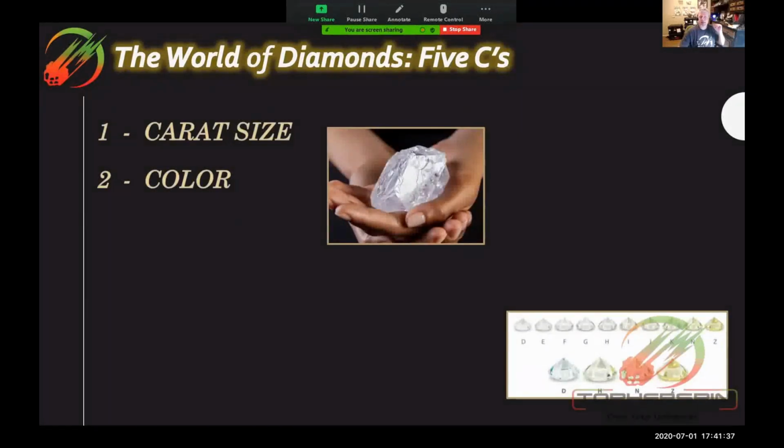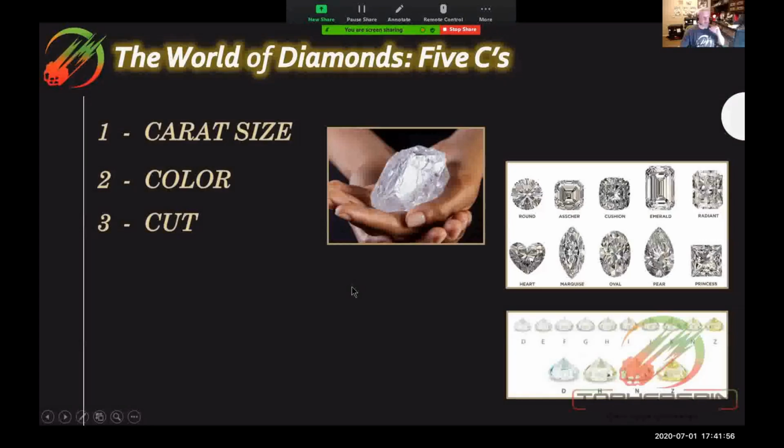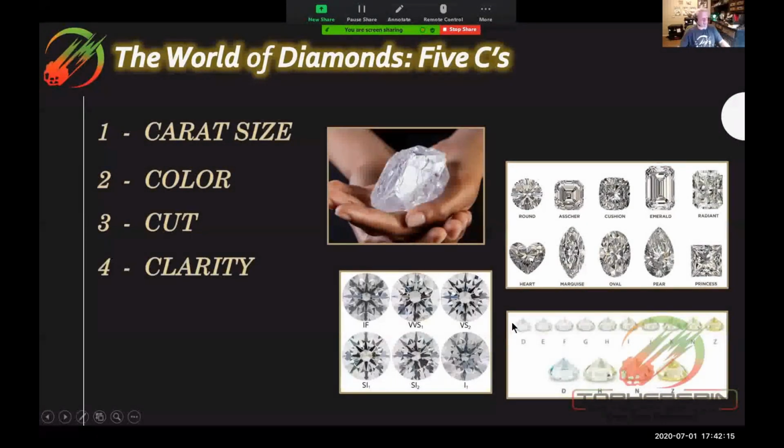The second C, in regards to the value of a diamond when you go to purchase it or sell it, is the color. Obviously, there's a grading scale of colors they use, much like meteorites have classifications. Then there's the cut of the diamond. This is acquired by basically analyzing the gemstone, finding out where its natural cut line should be, where the inclusions are going to be, much like the meteorite world. Next is clarity. And all of these cuts increase the value because there's more man hours involved.